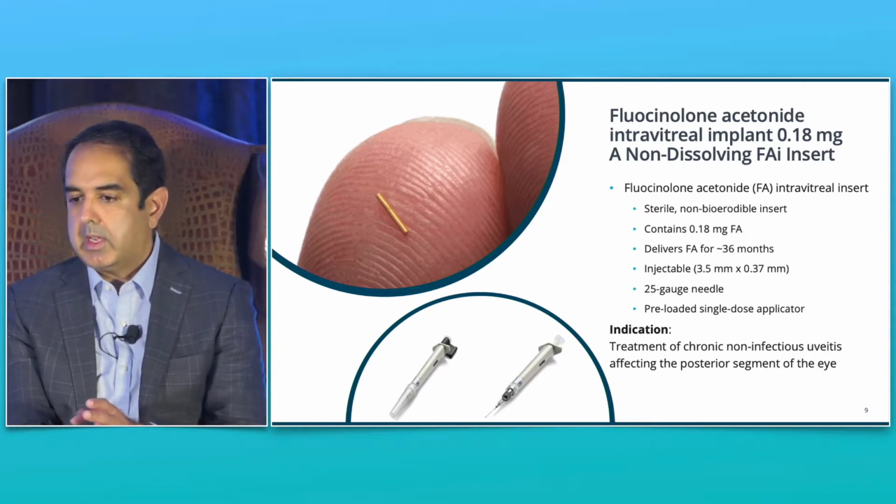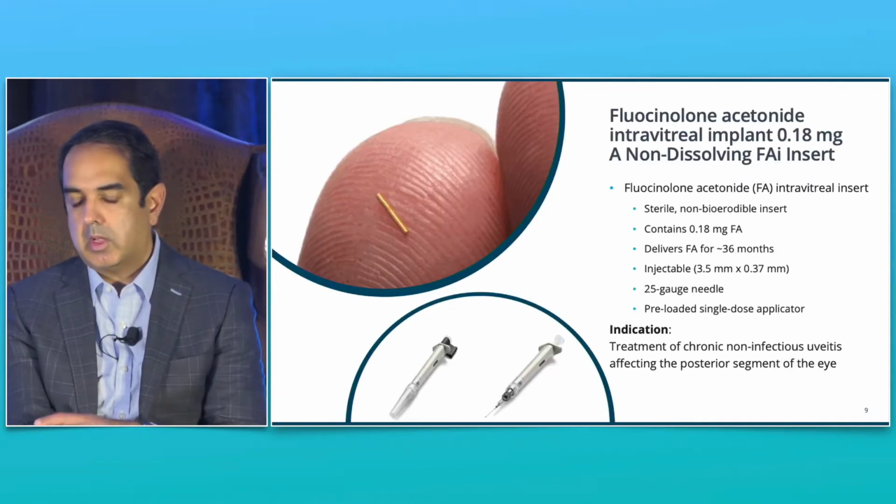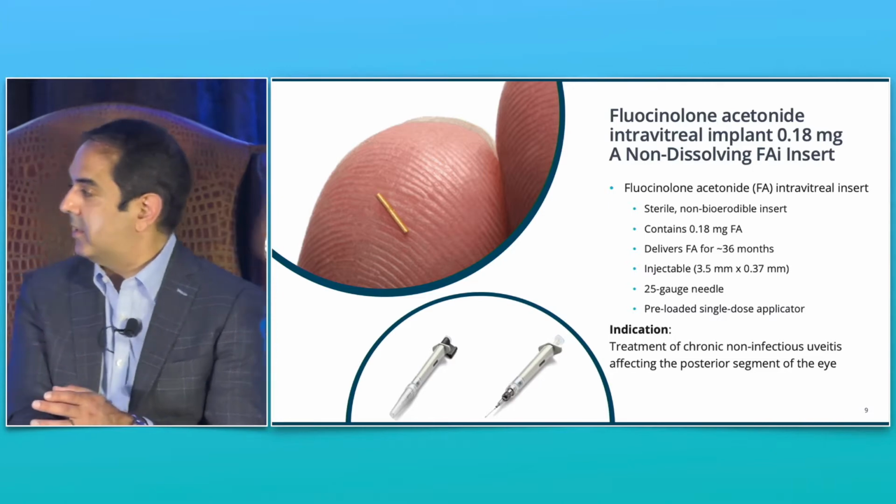So, Carolyn, I just wanted to talk about that approach. You train residents and fellows, and people may be watching who don't necessarily do this injection all the time. Are there any differences in how you do the injection for a patient with this applicator versus other applicators in the past?